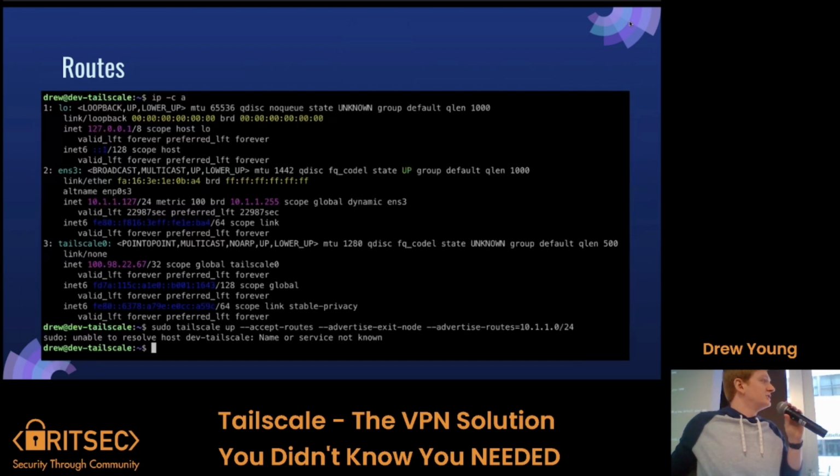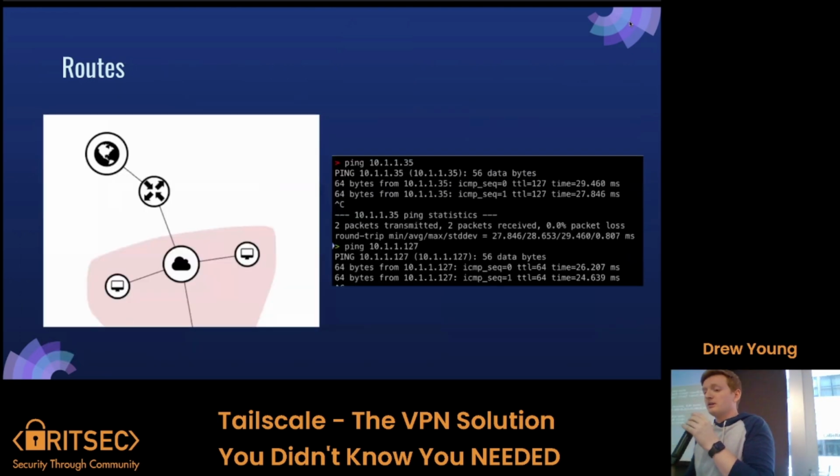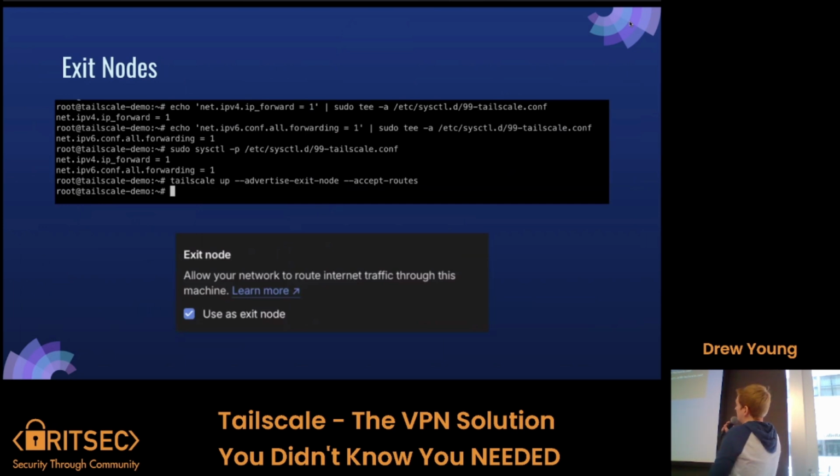Now, back in this last screenshot again, we have the advertise exit node flag. So now we'll get into that really quick. So this is me on the Tailscale demo box again, which is spun up on DigitalOcean, if you remember from a little while ago. So I ran the little flag of advertise exit node, and I checked the box that says use as exit node.